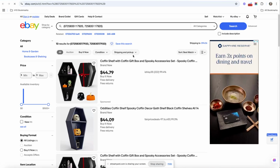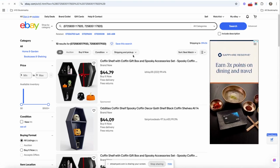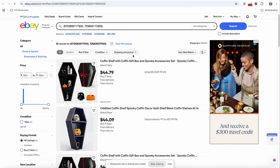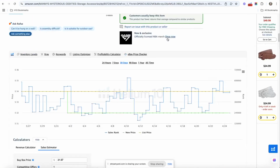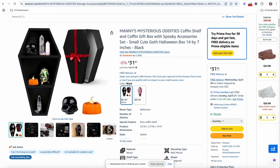Okay, so this is our product. Looks like it's listed for $44.79. So somebody potentially bought it. Maybe they didn't get a chance to return it, and so they want to sell it on eBay, and they're selling it for a higher price. And the thing that you want to make sure to do is, we're selling it for $31.97.